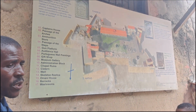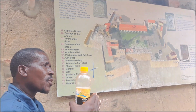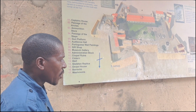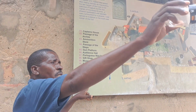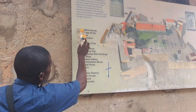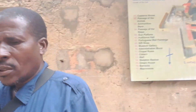Someone can ask you, why was it called Fort Jesus? You tell them, this rock was just cut as a human body, like Jesus lying on the cross. Lastly, we are going to finish at the washroom. Those are the washrooms. If you want to go for a shortcut, you can go there. So we are going to cover this part of the head and hands.